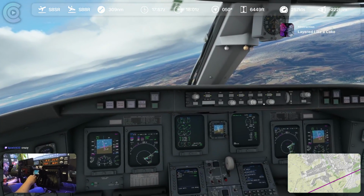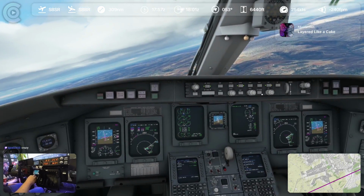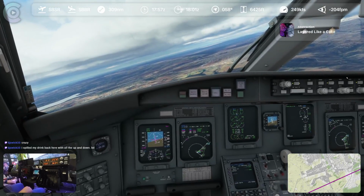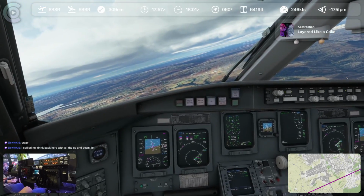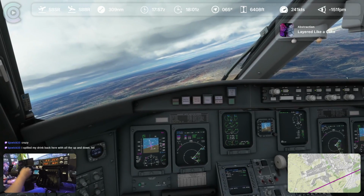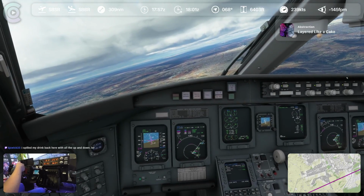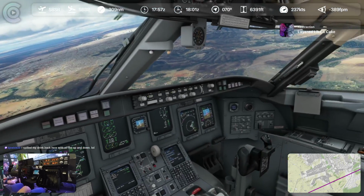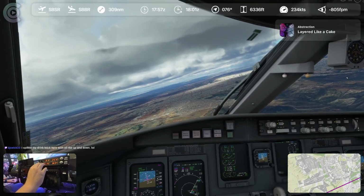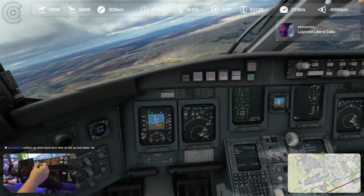I'm happy to say it didn't do that last time. I don't know what these flaps issues are. I don't know why it is banking so slowly either, to be honest. It should be trying to get us turned around onto the localizer here. Yeah, I would not want to be a passenger aboard this ship.